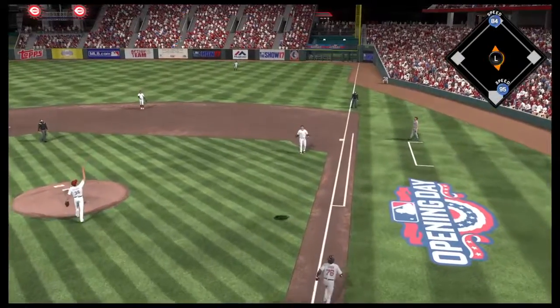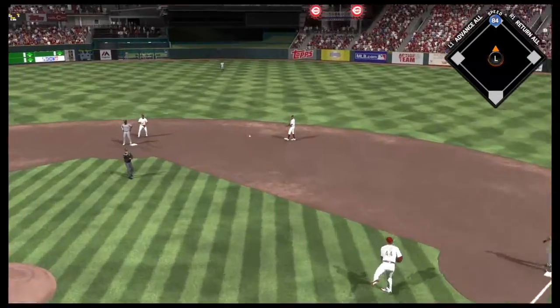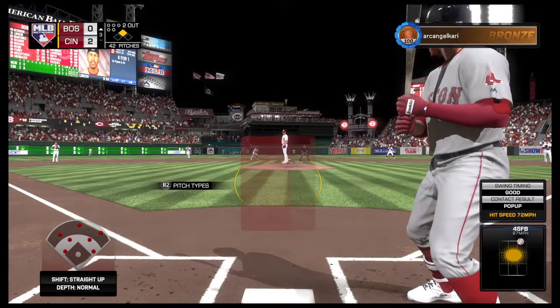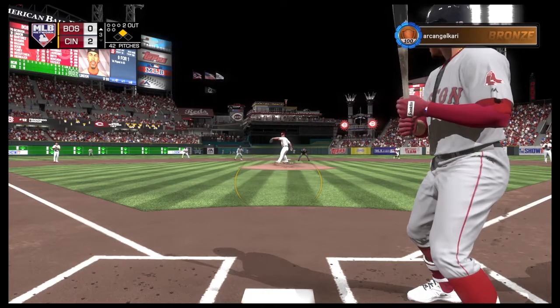And here's a ball hit in the air. Rizzo is there for it. He's got it, and there are 2 down now. So here's Francisco Lindor now. 0 for 1 for him here in this one. Francisco Lindor.